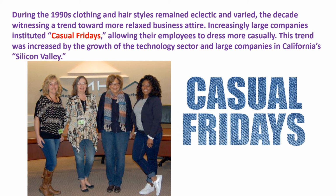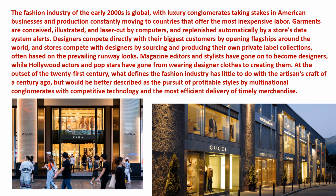But in general, you can speak of some broader trends, and one of them was towards a more relaxed business attire. Increasingly large companies instituted what they called casual Fridays, allowing their employees to dress really casually. This trend was increased by the growth of the technology sector, and you think of all those large companies in California and Silicon Valley that got started during the 90s, and then it spread to pretty much middle America.